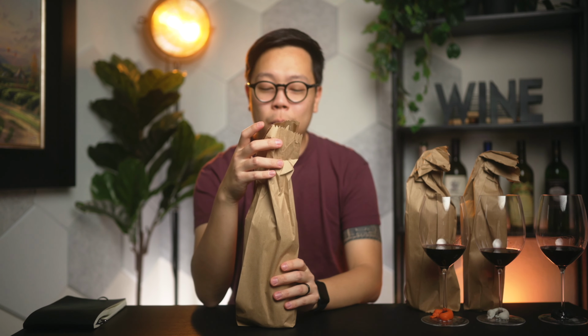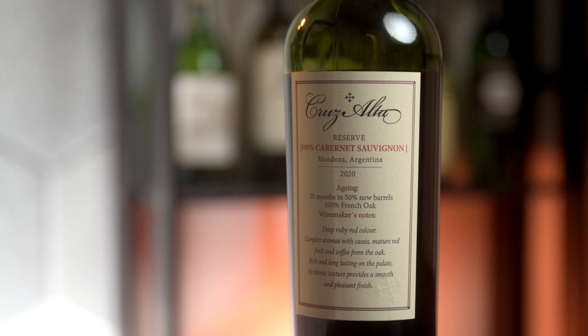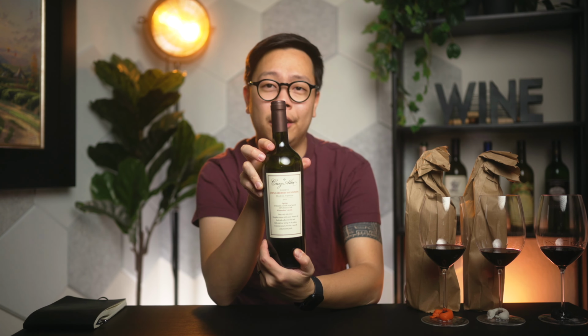So this wine was the wine that I really enjoyed, that floral characteristic and that bright cherry. It was nice. It is Argentinian wine. It is Cruz Alta 100% Cabernet Sauvignon Reserve 2020. 10 months and 50% new barrel and 100% French oak. Not too bad. I think this was $13.99 at Total Wine. Really, really good for the value. I'm going to put it here actually.